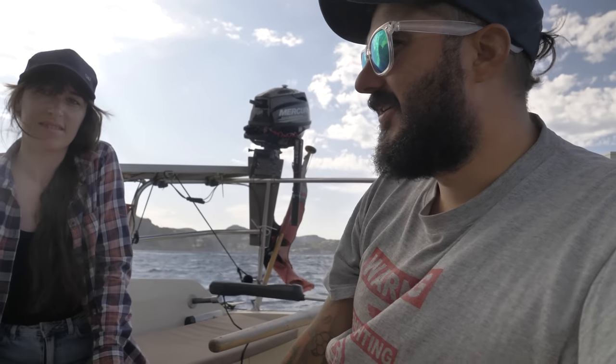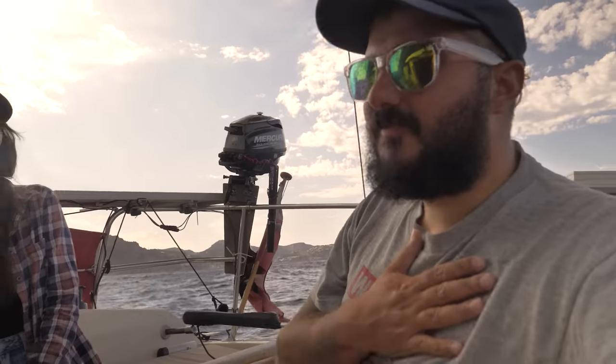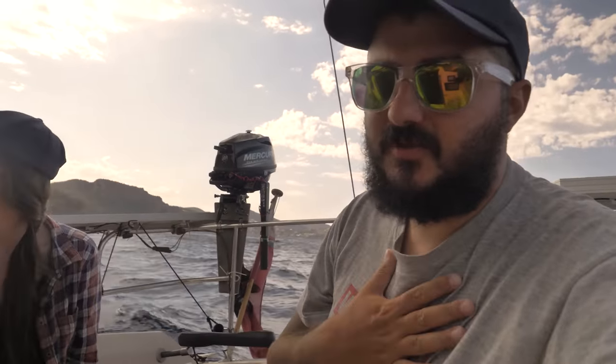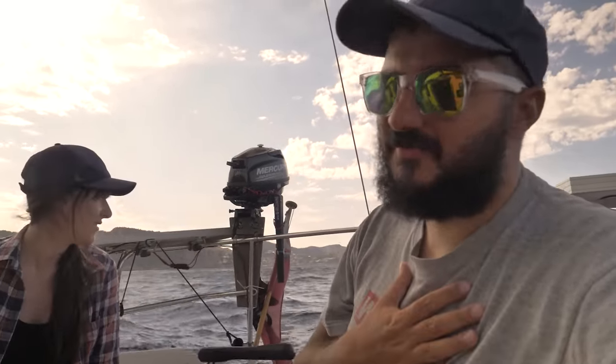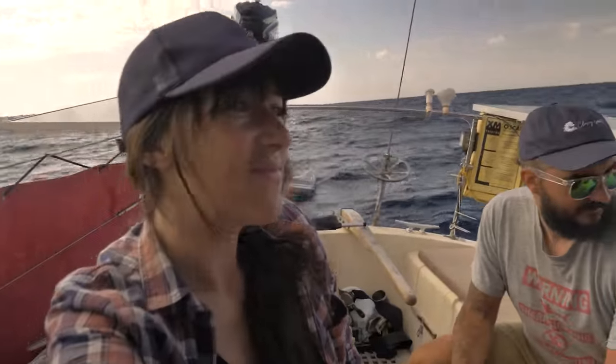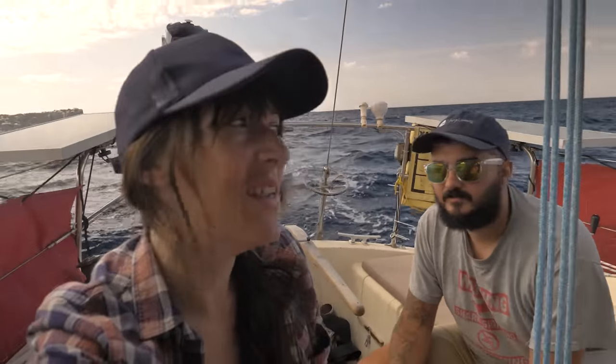Hey, so we're on the move. Quite a nice day. The seas aren't necessarily the most flat, but we figured it was a good time to move. I've been ill the last few days and I'm starting to feel better, but Jade's unfortunately caught it off me. We decided to do quite a long journey today. We're heading up to Soller, which is about a 9-10 hour journey.